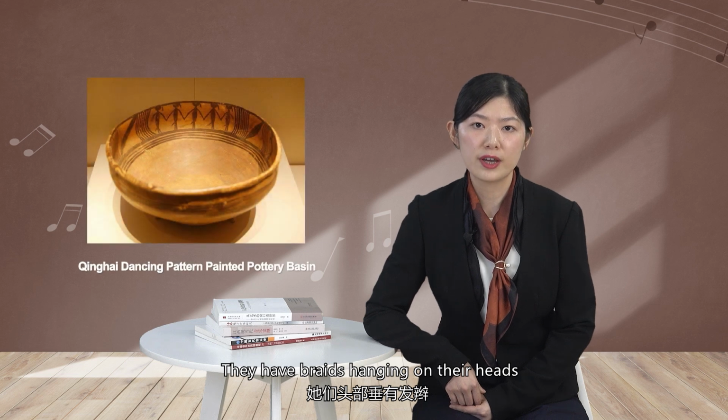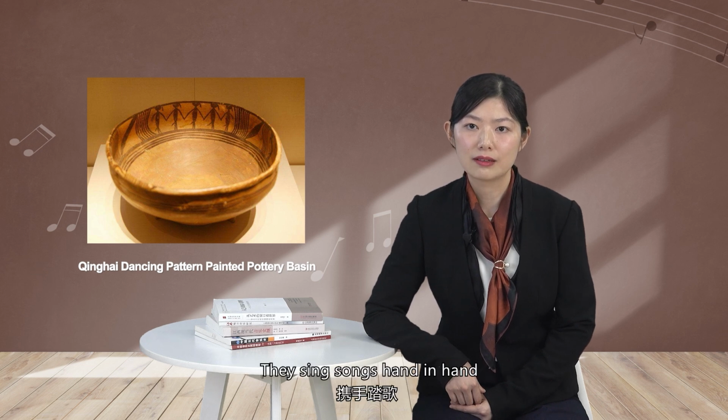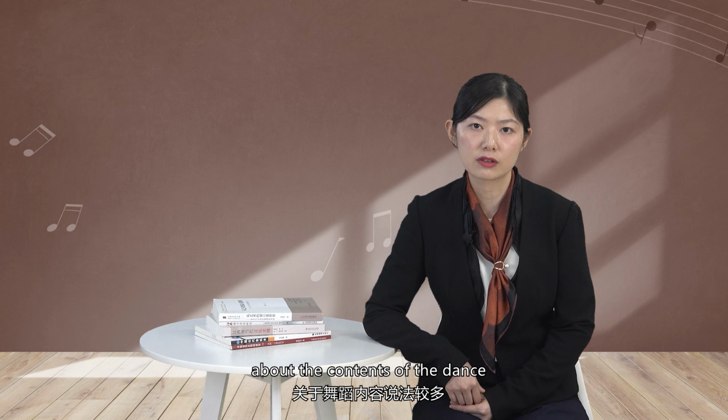They have braids hanging on their heads and tail ornaments floating behind them. They sing songs hand in hand, tapping their foot for the beat, lightly dancing around. There are different expressions about contents of the dance.